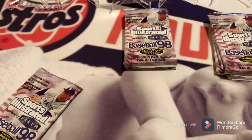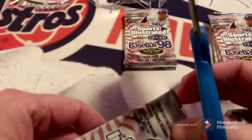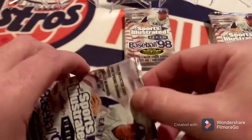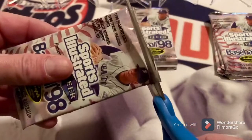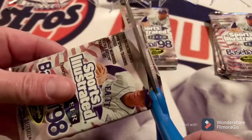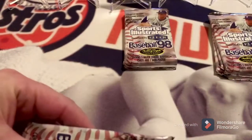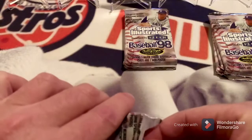I don't know if there's a mini poster or something that's supposed to be in here. Did I miss that? I don't understand. There are all kinds of parallels in this that I'm totally unfamiliar with. It's A-Rod right there on the top of the pack, obviously. Back before he went to the dark side. So let's see.